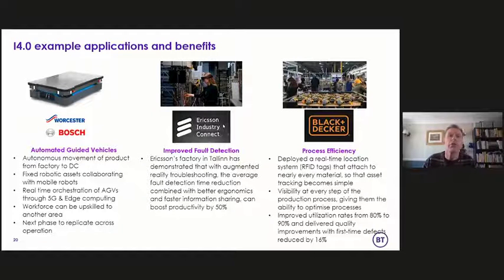And just to finish, three more example applications and benefits. We're working with Bosch at their Worcester facility to look at the use of automated guided vehicles in the factory environment. Ericsson, an interesting use case. They deployed augmented reality troubleshooting, as we just touched on previously, in their factory in Tallinn, and they've estimated that the average fault detection time reduction can boost productivity by up to 50%.